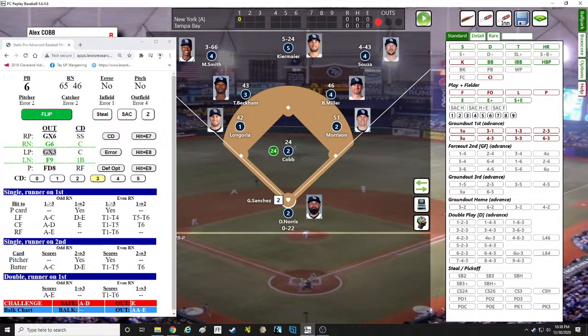Gary Sanchez is a right-hander, so a 7 comes off of Cobb. 36, and that is a right-hander. 36, and that is a swing and a miss by Gary Sanchez. Two quick outs, and we go to Greg Bird. Bird is a left-hander.